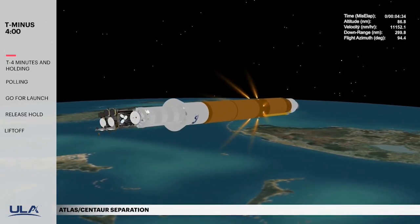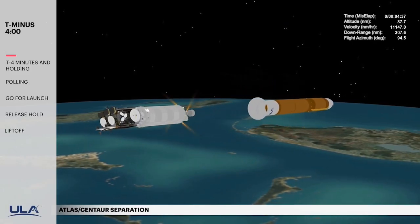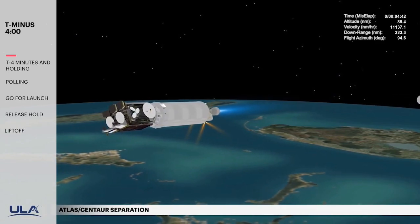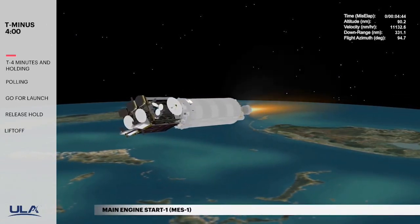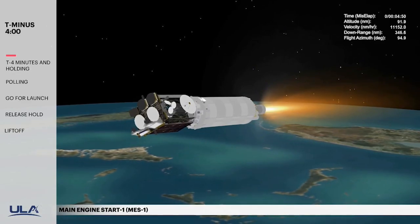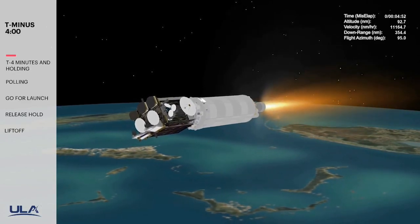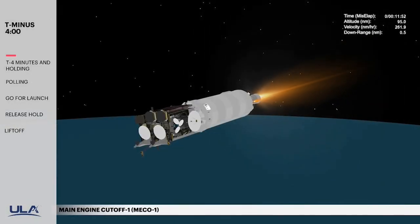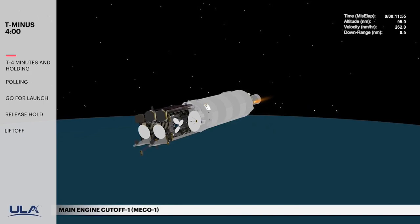6 seconds later, the Atlas Centaur separation system activates to release the booster stage. The vehicle now weighs a little more than 7% of what it did at liftoff. At 4 minutes 43 seconds, the first Centaur main engine burn begins, sending the Centaur into a circular orbit. At 11 minutes 51 seconds, cutoff of the Centaur main engine, or MECO-1, occurs.